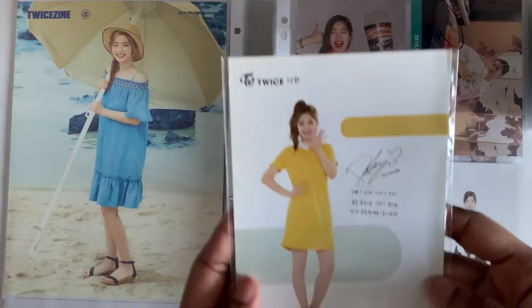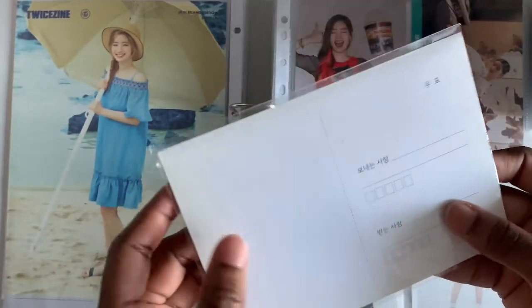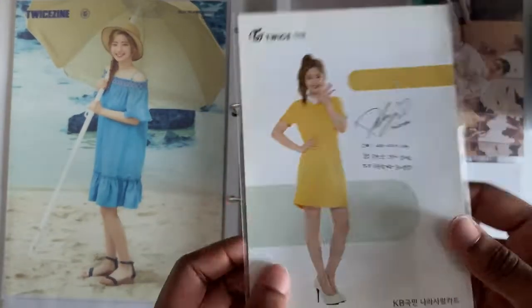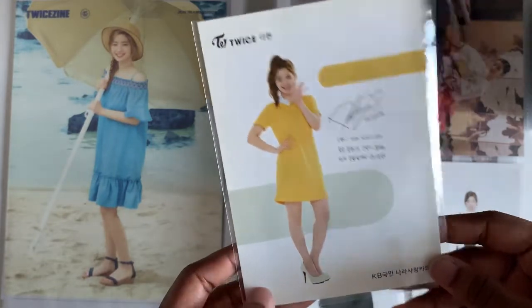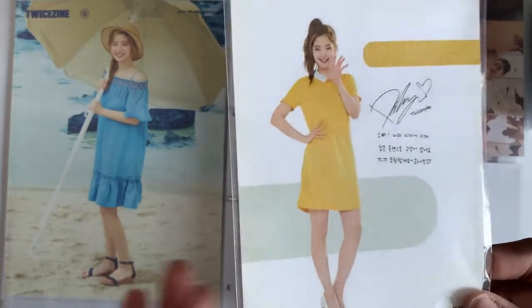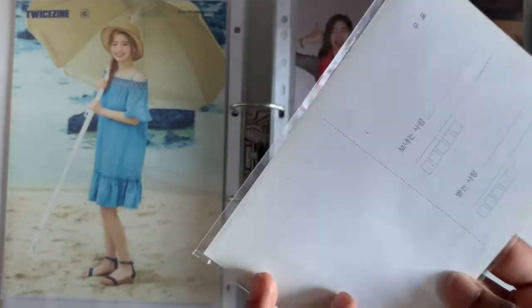So first we have Dahyun's KB postcard. I'm so happy. This is one of those things that I never really thought I'd have, because I rarely see it anyways. And when I saw it, it was a really good price. I don't think it was more than $10. Probably because it's sun damaged and it has quite a few scuffs, as you can see.